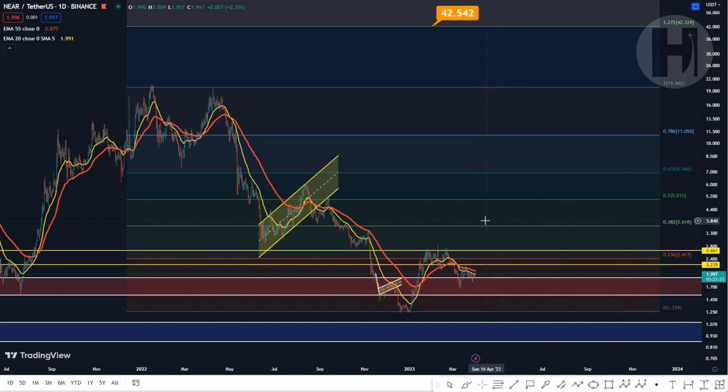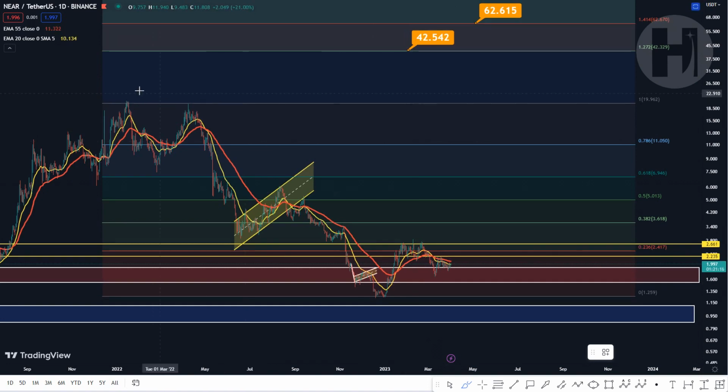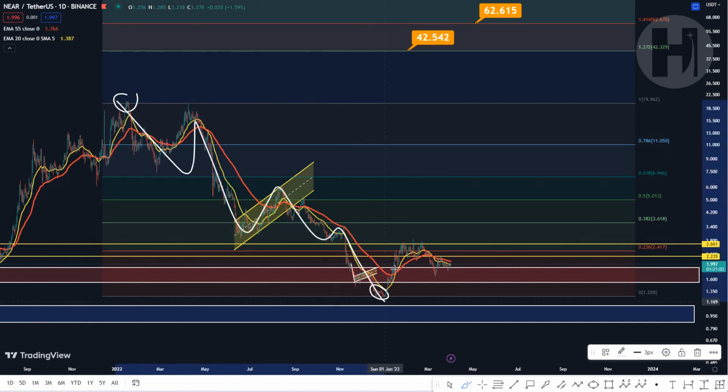Now, let's jump straight into the TA. Taking a look at the daily chart, as you can see, we do have a Fibonacci retracement set up with the swing high printed in January last year and the swing low printed in January this year. So we have a year worth of a bear market, and now we're starting to retrace to the upside.